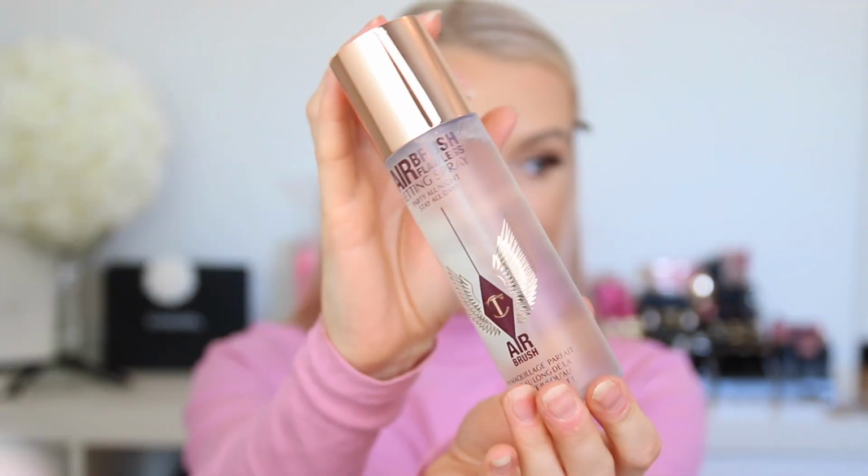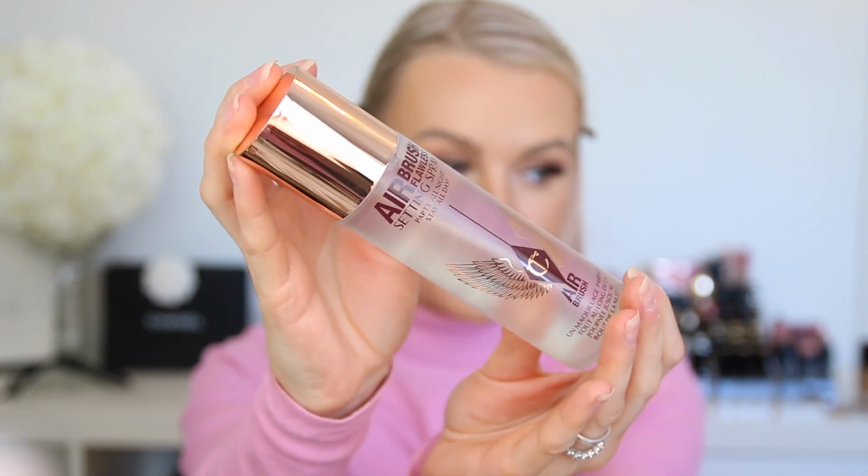Party all night, stay all day. So this actually promises a lot. It says it primes and sets for up to 16 hours. Instantly lock in your look for makeup magic that looks just applied. So it says no melting, no fading, and no creasing. So this spray promises a lot. I'm very excited to try it out, see how it lasts, and see how I feel about this one.